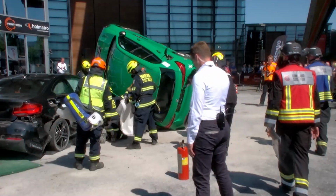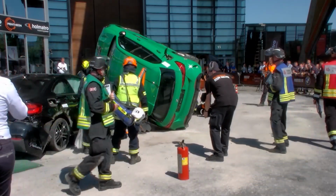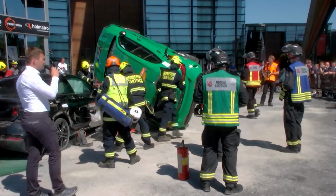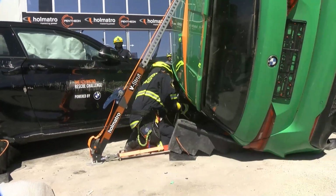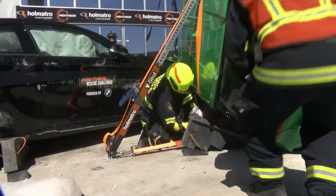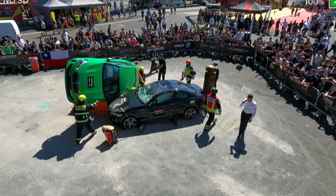Thanks, Paul. So Paul, in the red vest, is assessing the commander. He's walking around, listening to what the commander is saying to the team. We also have Steve. Steve is wearing the blue vest. He is assessing the technical team. And then we have Tony. Tony is assessing the medical part. And then inside the vehicle, there's Stu, and Stu is assessing what's happening inside the vehicle.